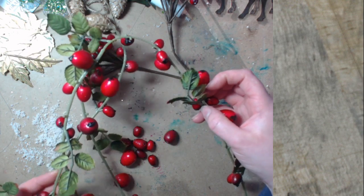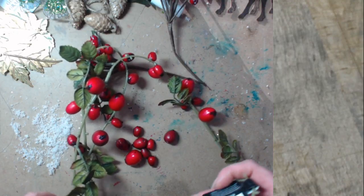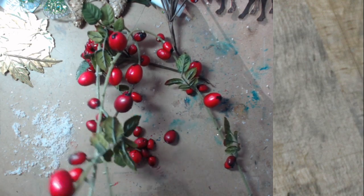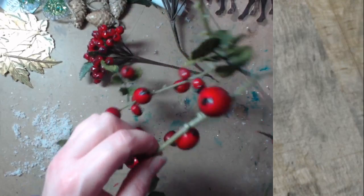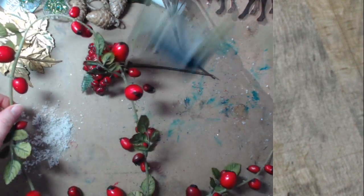There's no posability with this one, so like the flimsier holly, this is just a very, very light model. This is quite a delicate one actually. In fact, all those hips have already fallen off. Oh blimey, they're making a run for it.